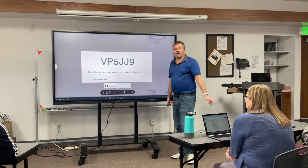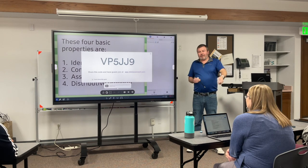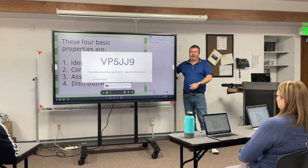John? Yes. Is Logitech the only camera option? Logitech is the only camera right now, but we are looking at adding additional functionality, some of the other. It's just basically a matter of getting those drivers, similar to a desktop, loaded into this device.